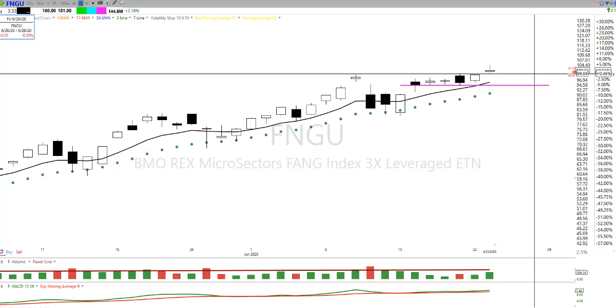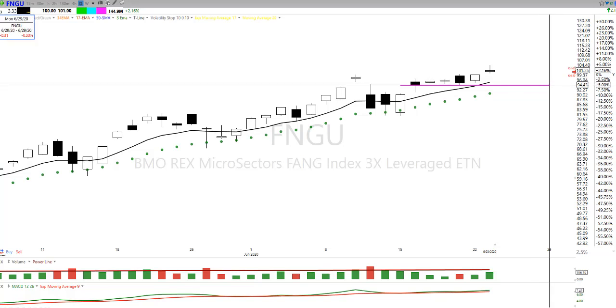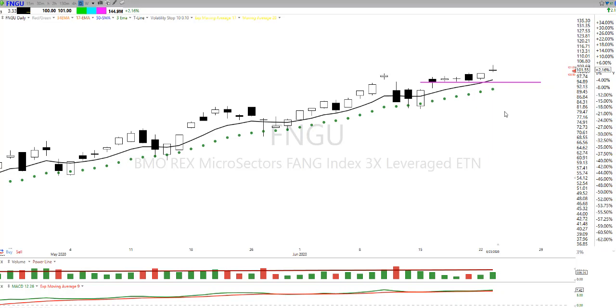But I think if we do, let's put it right here. If we start trading below 99.40, then I would look at this pink line I have here at 94.40, 94.45 to be tested. And of course, if we fall below that, if we start turning our green dots red, that would be a problem. We could see a lot of pressure on the bulls in the market.